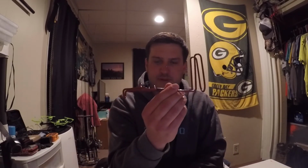So they make a bunch of different styles of rod holders. This one fits right onto a bucket. Set it on the bucket, put the rod in there, let it sit. They make rod holders that can clip on your shacks. They make ones that can sit on the ground. If you're going to be running a dead stick with your rod, I definitely recommend getting a rod holder.